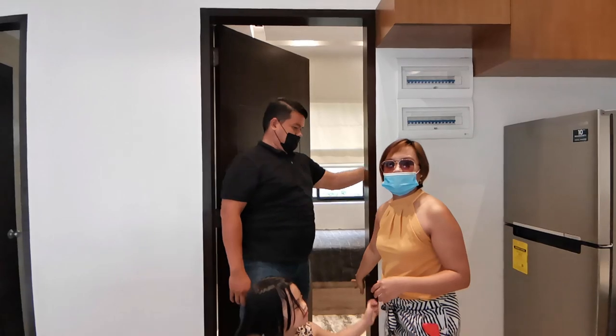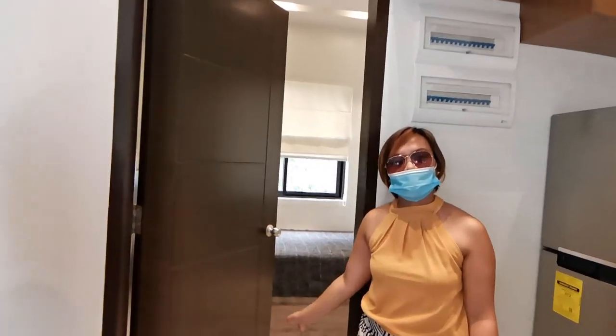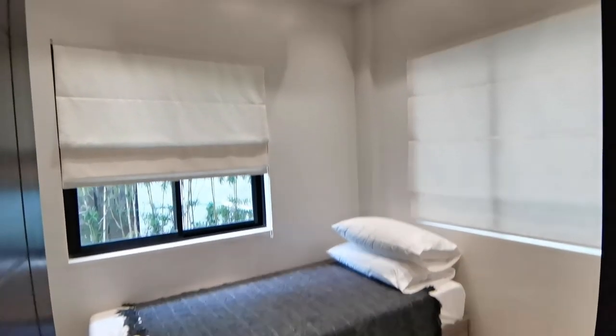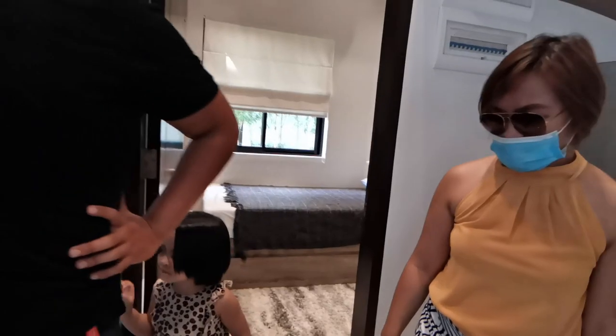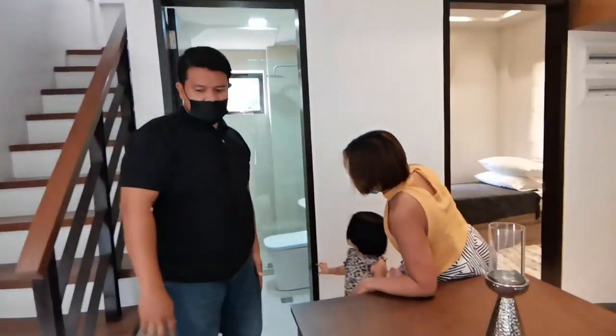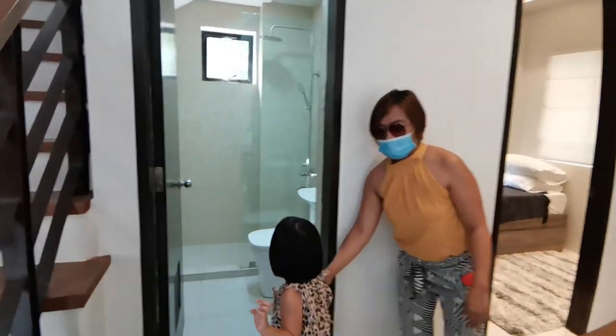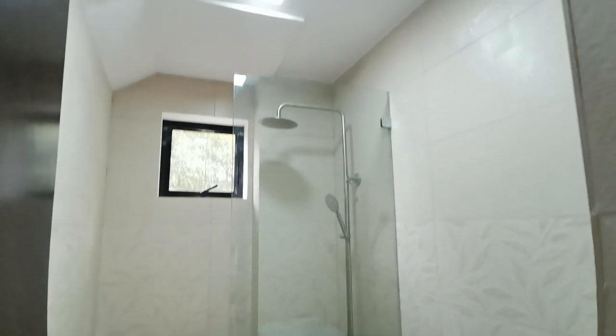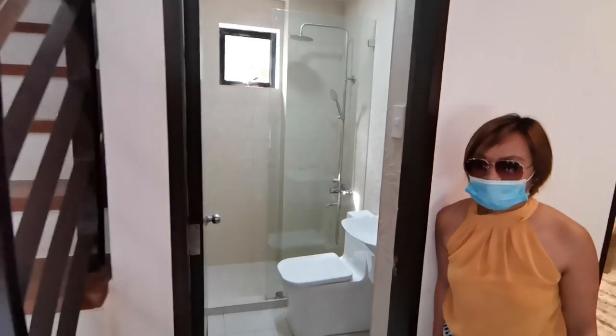So this is the room on the ground floor. This is the fourth room. It can be a guest room or a maid's quarter. Bathroom. The glass partition is not included for the turnover.